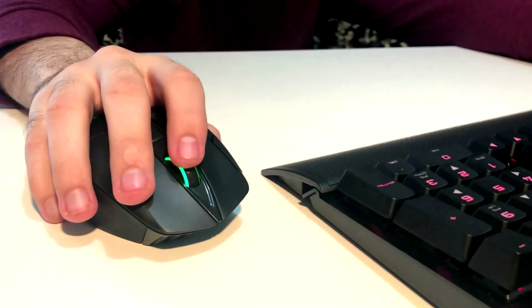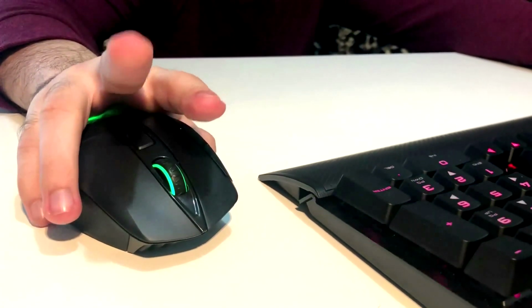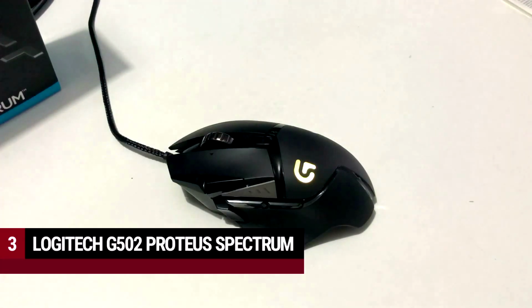Out of all the gaming mice that we've tested, the CORSAIR Dark Core is one of the few that can be used both for gaming and work. So if you're looking for something more multi-purposed, this one might be right up your alley. Coming in at number 3 is the Logitech G502 Proteus Spectrum.